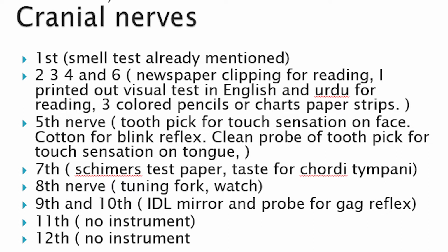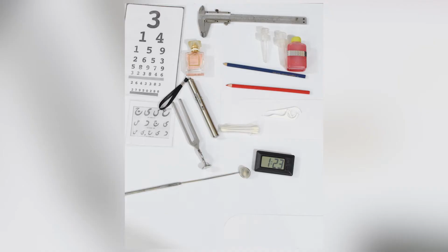For the fifth cranial nerve, you need a toothpick for touch sensation on the face, cotton for blink reflex, and a clean toothpick or probe for touch sensation on the tongue. For the 7th, you need Schirmer test paper and a test for chorda tympani. For the 8th nerve, you need a tuning fork, which is already available, and a watch. For the 9th and 10th, you need an indirect laryngoscopy mirror and a probe for gag reflex. For the 11th and 12th cranial nerves, you don't need any other instrument.